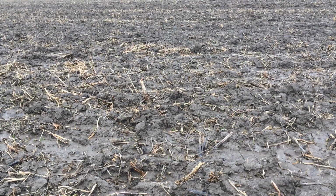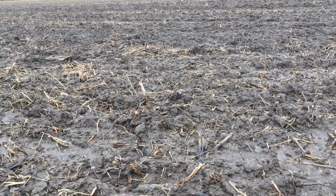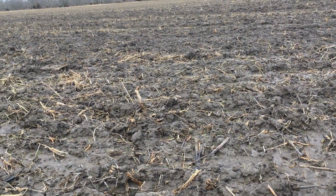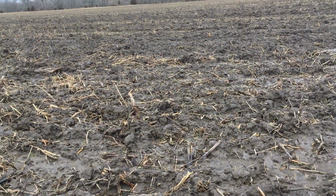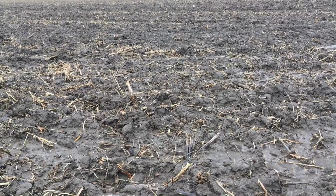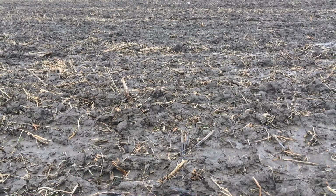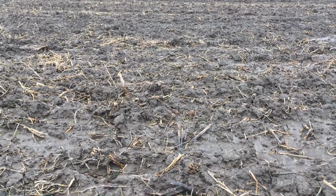So I got half this field planted the 1st of November, and I planted the second half of the field about November 18th, the middle of November. So what happened in November to us here? In November, it got brutally cold. We set some record cold temperatures for the month of November, and we set a record snowfall.